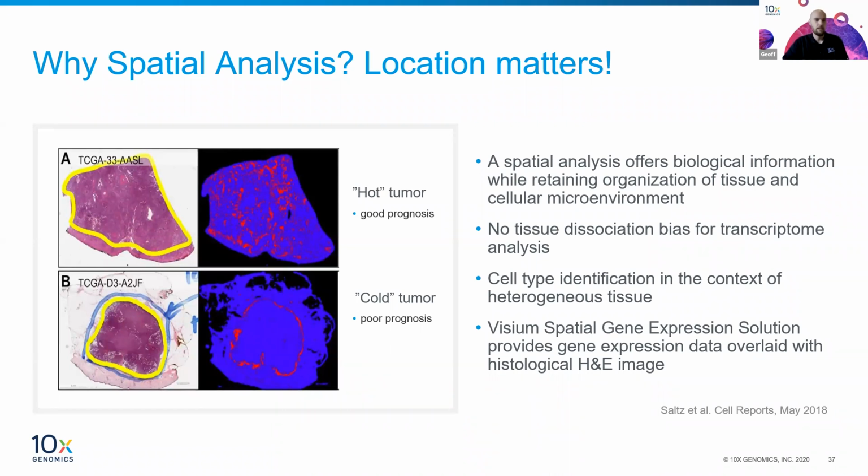So we're looking here at a hot tumor that has good prognosis versus a cold tumor that has a poor prognosis. And we're seeing on the left the H&E staining of this tumor, on the right some immunohistochemistry of the lymphocytes. So at the top, you can see for our hot tumor, which is good prognosis, the lymphocytes are able to penetrate into that tumor and do their job. But on the bottom, a cold tumor, poor prognosis, you can see the lymphocytes are located in a ring around that tumor and unable to penetrate, and that's what leads to that poor prognosis.